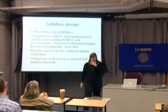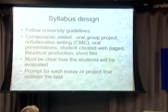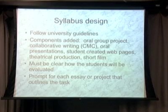Again, the syllabus design, follow university guidelines. They can get up to whatever they want. People have added an oral group project, significant lab time with collaborative writing and CMC, and then the blended discourse space of typing as a mode of communication or chat, plus the hollering that will go on in the room. Beautifully all in the target language, so they just do this for us. Oral presentations, student-created web pages, we've seen a lot of that, and that's where we then say we're not going to be using that block of final time. We have a different thing going.